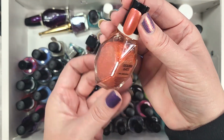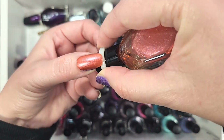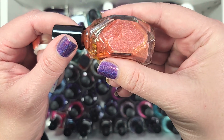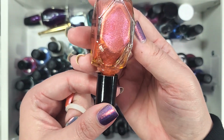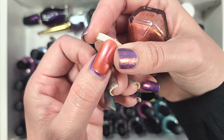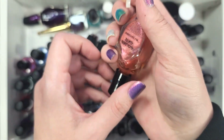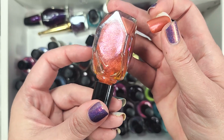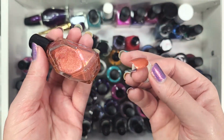This is Golden Gate. I do love my oranges. I am trying to decide if this is one that I do want to keep though. This one is sort of like a rust leaning orange while still maintaining a bit more of a vibrancy than a usual rust color. There is a shifting shimmer in here that goes from pink to gold. And I think it's, again, because of that shifting shimmer, that gold phase that you're seeing a lot of, I do think I'm going to go ahead and let this one go.